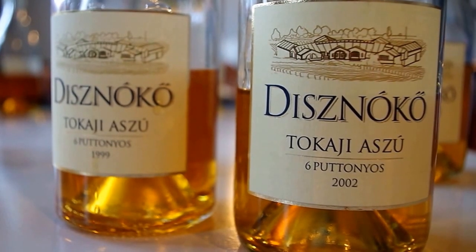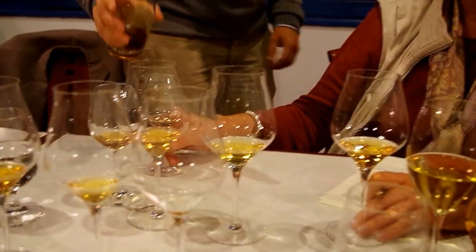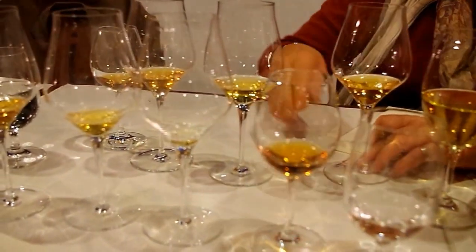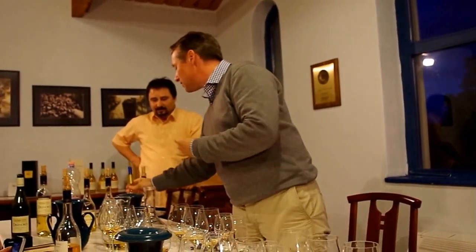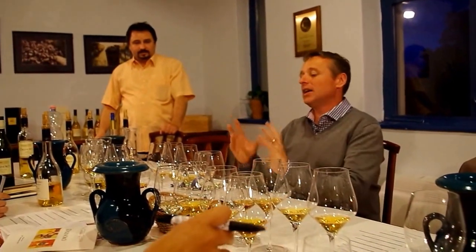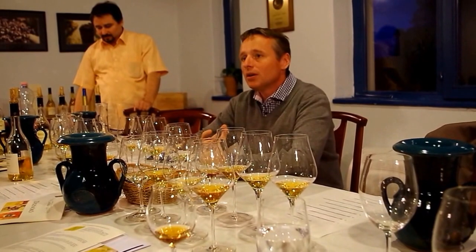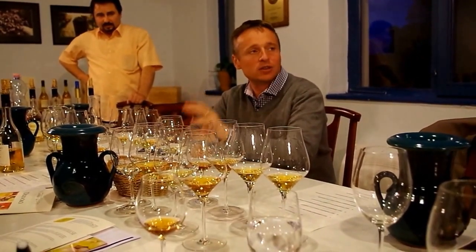Processing in Tokaj is so unique. So this is medicine, yeah? Is it medicine? I'm prepared to be ill for this. It's not marketed like this, but it's the same as the essencia from the Aszú. The same Aszú berries were used for this essencia as for the Aszú.